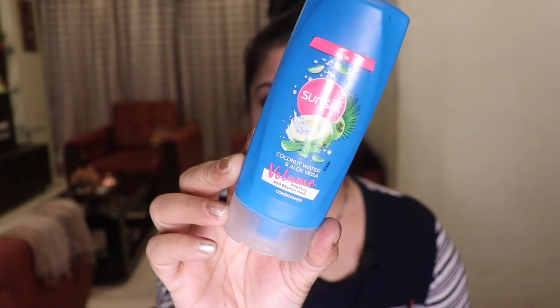This is a conditioner, the coconut water and aloe vera conditioner. And honestly, it's just a conditioner. I just bought it sometime and I've used it up. I don't even know how it works. It's just fine. Nothing too good, nothing too bad. If you want to try, you can, but I think I'll give it a pass. I don't want to buy it again because it's not anything interesting. So I'm going to skip it and not buy it again.